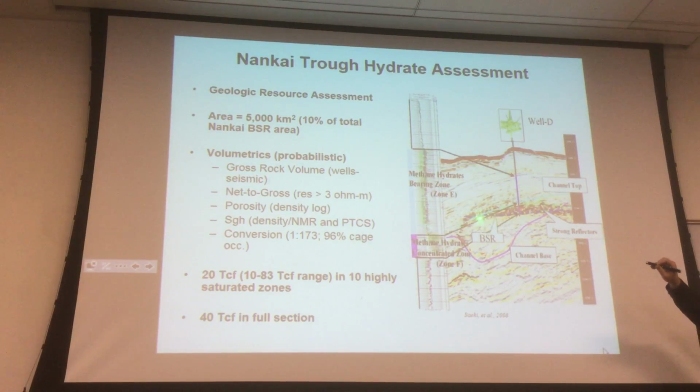It's difficult to see, but these are the very bright amplitudes, again, associated with the hydrate occurrence. It's a channel levee system, very well mapped, very well characterized. It's been mapped to determine it has about 20 trillion cubic feet of gas in place within the sand reservoir component. In the immediate area of this well, in the surrounding area of the mapped accumulation, in this case, as high as 10 to 83.